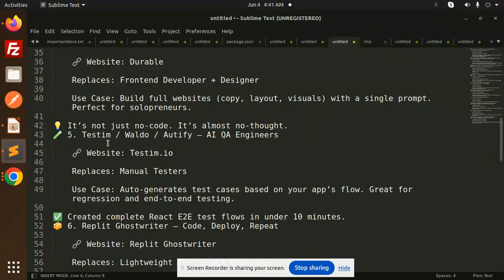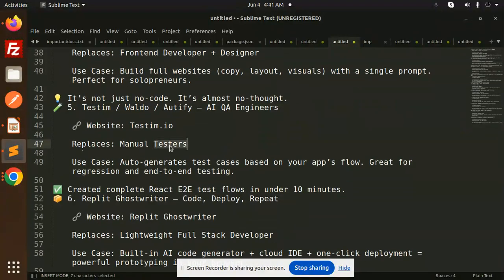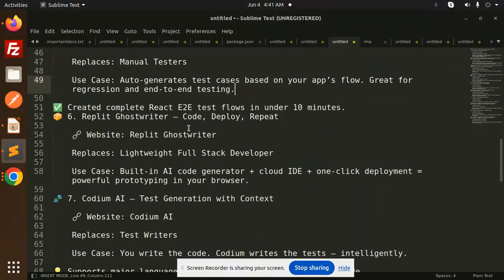Fifth one is Testim, Waldo, Autify, AI QA engineers. Website: testim.io replaces manual testers. Use case: auto generates test cases based on your app's flow, great for regression and end-to-end testing. Created complete React end-to-end test flows in under 10 minutes.